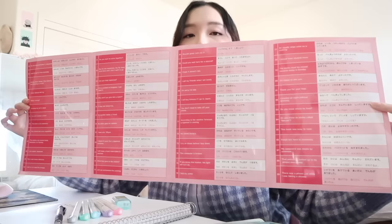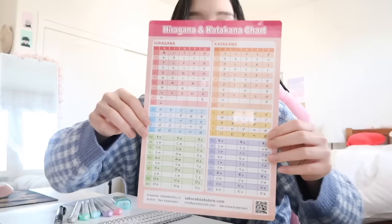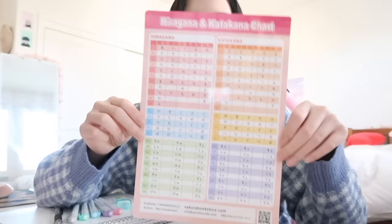So it shows you how to say a couple phrases. Wow. Oh, neat. So we've got a lot of expressions and phrases. Nice. And then this came with the textbook bundle as well. It's the hiragana and katakana chart. So that will be nice. I can actually even put this on my wall. That'd be nice. So these are my physical materials. I don't think I really need anything else for now.